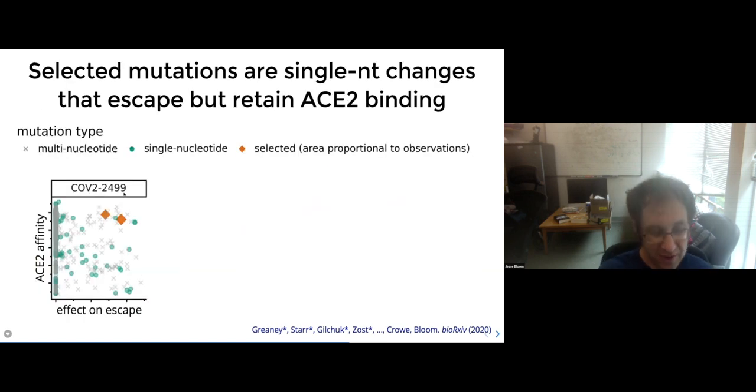So another way to present that same information is shown here. So now I'm showing a scatter plot for this particular antibody CoV2 2499, where I'm showing two different biochemical phenotypes on the two axes. So the x-axis is how well that viral mutation escapes antibody binding. And the y-axis is how well that mutation retains binding to ACE2. So if you look at this plot, you would expect the virus could actually evolve to escape from antibodies by mutations that are sort of in the upper right here. So the mutation needs to escape the antibody, but it still needs to retain good ACE2 binding function.